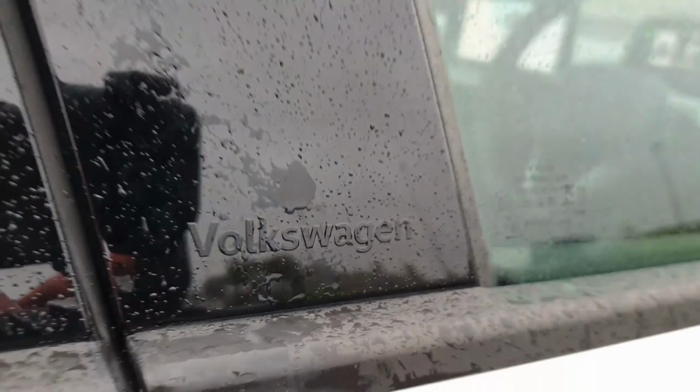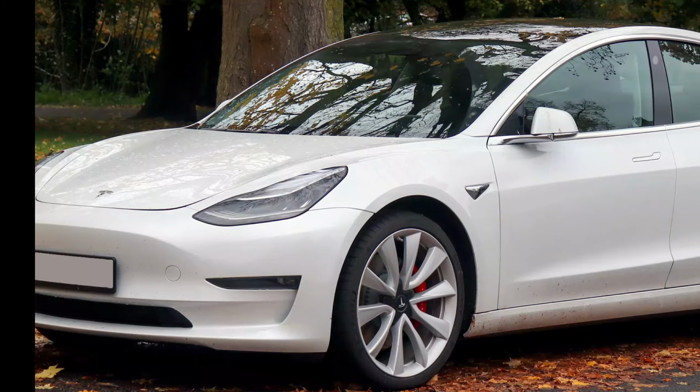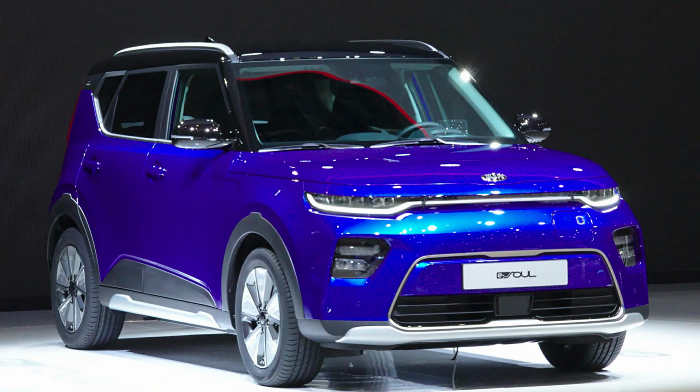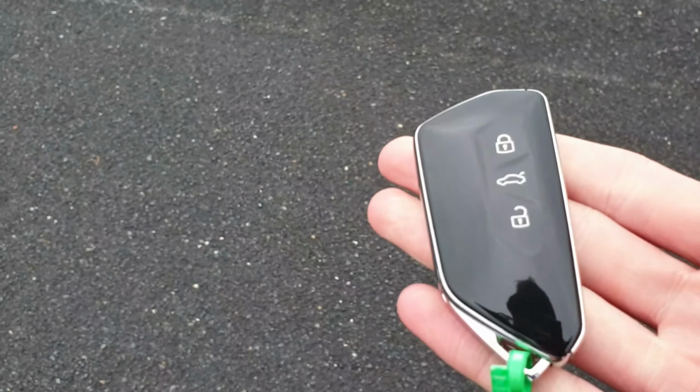Let's get into the video and have a look around the ID.3 as it goes up against EV rivals like the Tesla Model 3, Kia e-Soul and Nissan Leaf. The key for the new ID.3 is the same as the one you get with the Golf.